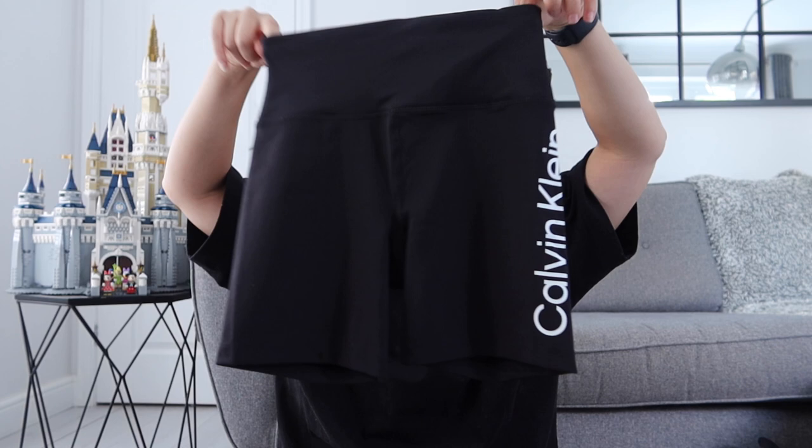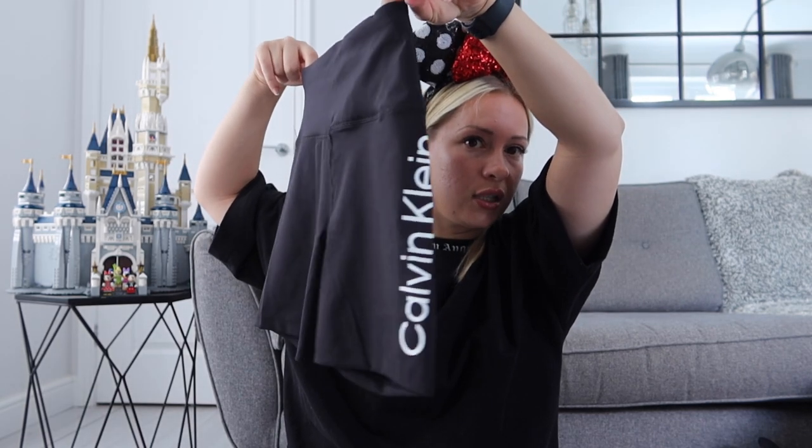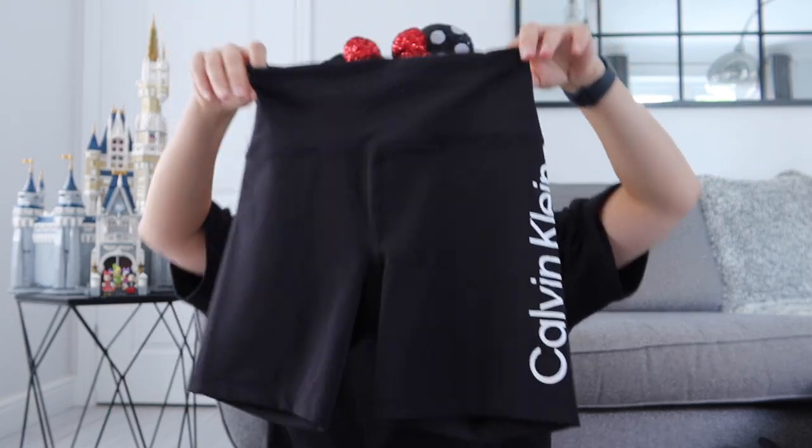So in Calvin Klein, I got these little shorts. Sorry, covering up my face. And they've got Calvin Klein written on the side, if you can see that. Just little cycling shorts. You will know by now that I'm a shorts and oversized t-shirt kind of gal. That's all I really wear when I'm away in the heat. Shorts and oversized tee, so I thought I'd get them. They'll be good for next time we go to Florida, or, you know, if we go on any other holidays. So I thought I'd get them.